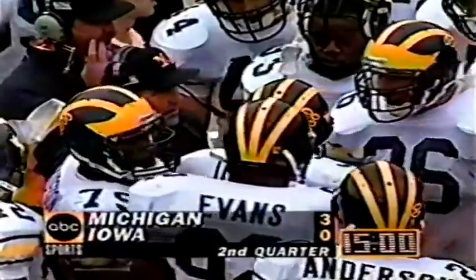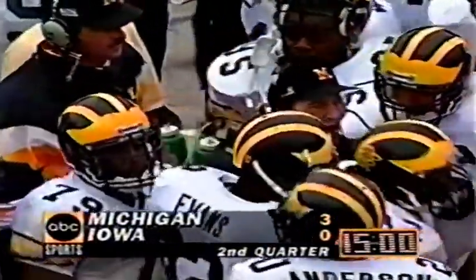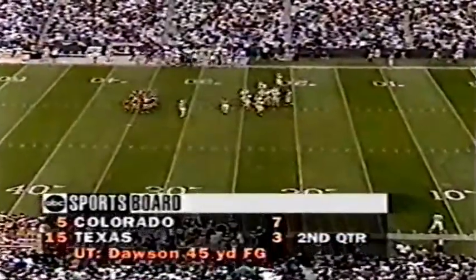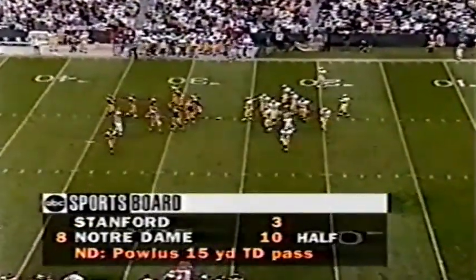Second quarter with Michigan leading 3-0 and some adjustments being made over there for that second and short, Coach. Yeah, well, Lloyd Carr, I think, is adjusting how they're going to cover that slot motion pattern that was just completed here a minute ago, Brent. I'm sure they'll make a quick adjustment on that.